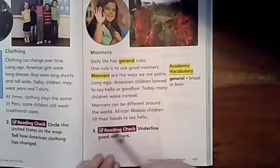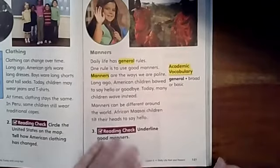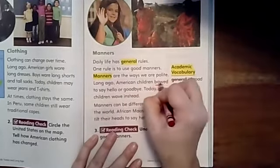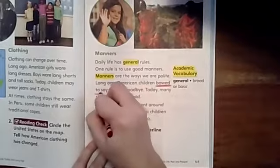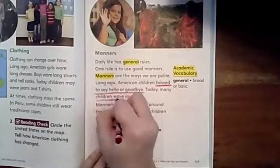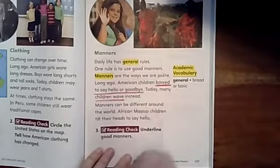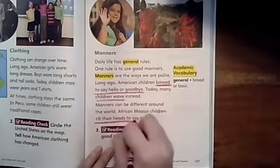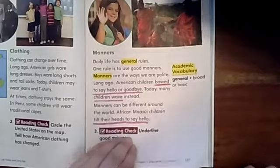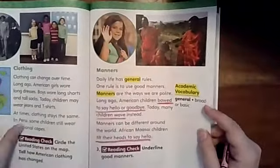Underline, here's our job, good manners. Well, let's go find some. What do we do to have good manners? Oh yeah, we could say, bowed to say hello or goodbye. So get that bowed. Here we go. Underlining it. Oh yeah, and children wave. That's another one. Oh, yep, and African children tilt their heads, well, some of them, to say hello. Yeah. All right, let's keep going. If you didn't notice, did you see them waving and tilting to show their good manners?